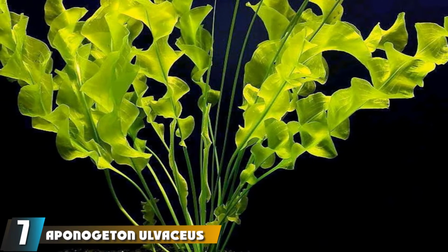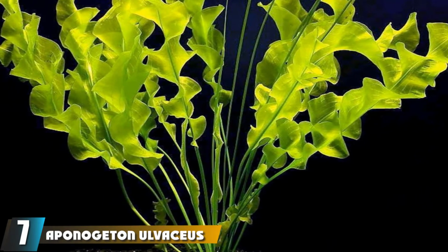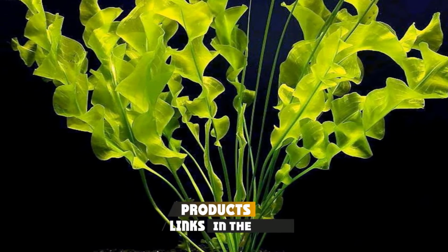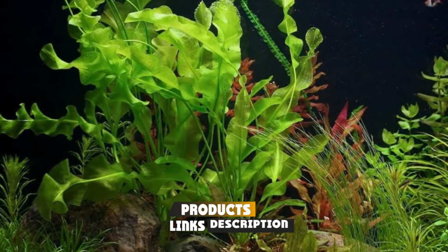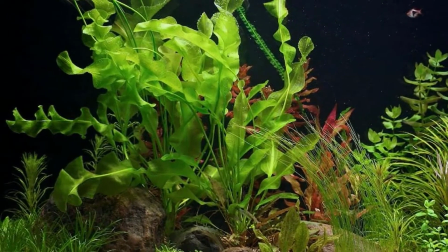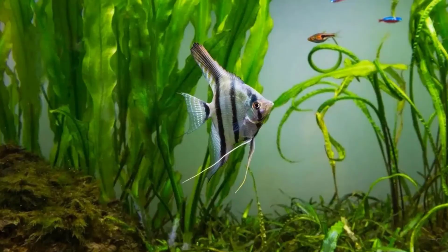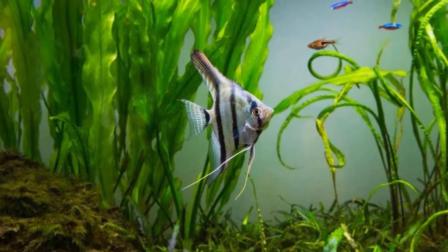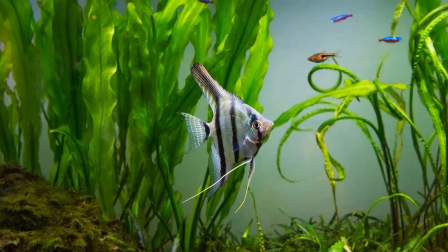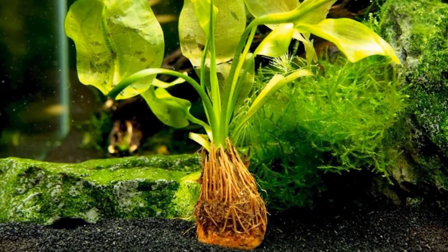Moving on to the next at number 7 with the Aponogeton Ulvaceus bulb aquarium plant. If you're hoping for a plant that will grow faster than your goldfish can possibly eat it, look no further than Aponogeton plants. These plants can survive with very little light, but the better the lighting, the faster they'll grow. Some people even report these plants growing multiple inches overnight. As they age, the growth rate slows, but usually they are quite tall at this point.